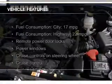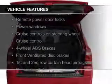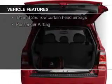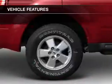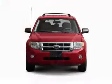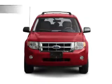The features include Sirius XM satellite radio, digital audio input, an auxiliary input, steering wheel controls, aluminum rims, an adjustable tilt steering wheel, power seats, roof rails, cruise control, keyless entry.